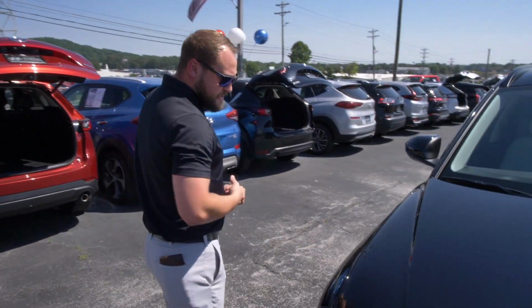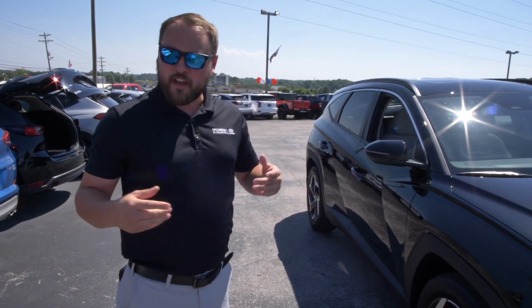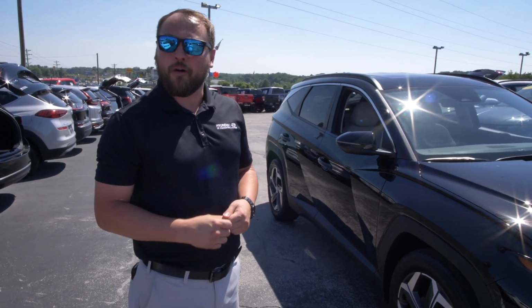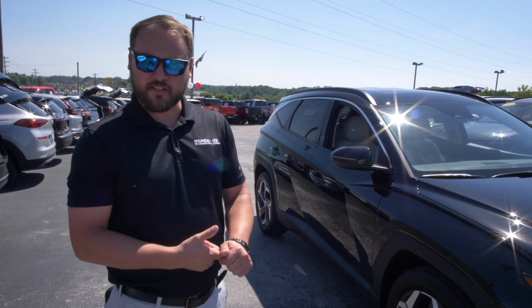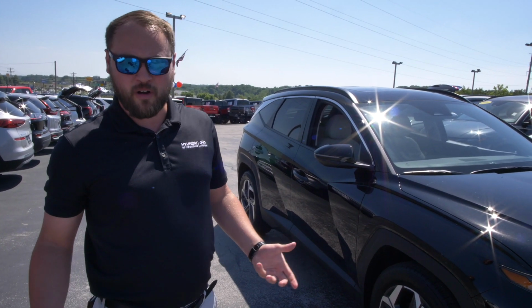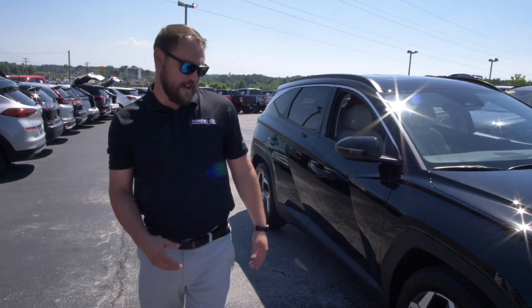We've also got speed sense and airbags on this vehicle. So if you're doing 70 miles an hour on the interstate, you want the full force of that airbag to come out. But if you're doing 30 miles an hour, you don't need a 70 mile an hour airbag. So this will take the speed of the vehicle to determine how hard the airbag comes out, in theory to help reduce incidents from airbags.